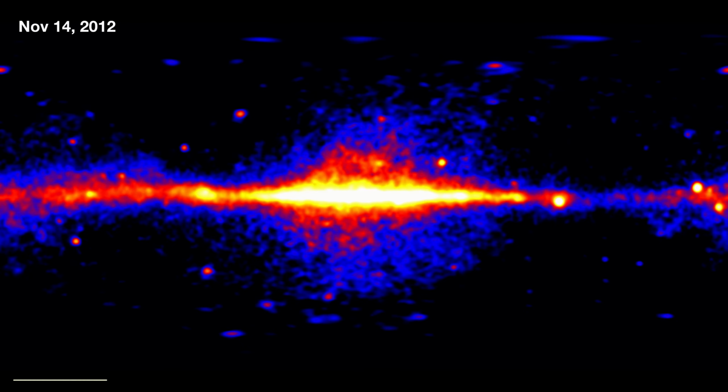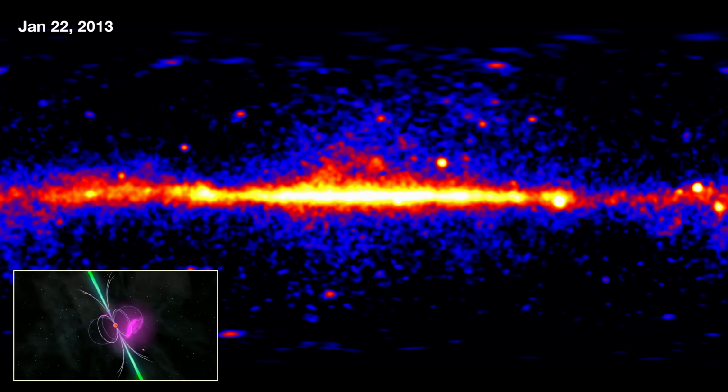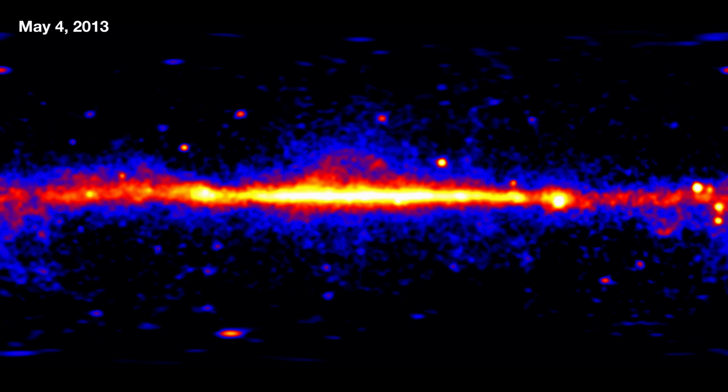Those circular sources that you see in the galactic plane are actually individual objects. Most of those are pulsars. These are rapidly spinning, dense stellar remnants called neutron stars that are actually varying, pulsing on timescales from hundreds of times per second to several seconds.